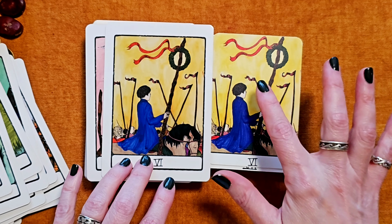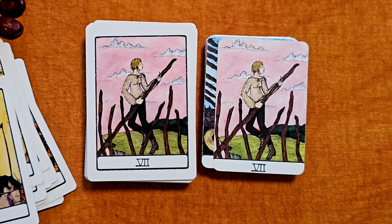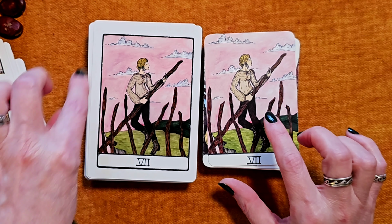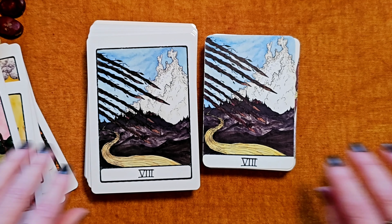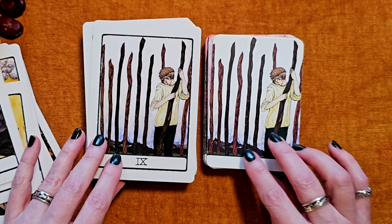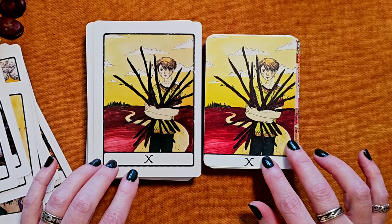See, again, this one, the background looks a lot more yellow, or a brighter yellow. And the red pops more. The pink background, it looks lighter in this deck. And I love pink. I love pink skies. I think I love this. It must be tricky trying to get the colors exactly the same when you do a reprint.